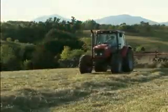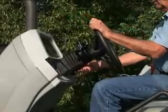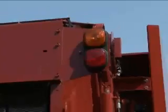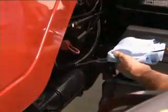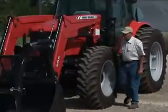All farm equipment is manufactured to perform and does not have the ability to think. It is the operator's responsibility to always do the thinking and be alert when operating tractors and equipment. Throughout the video, there are major points referenced and illustrated relating to the subject of best practices of tractor operation with implements.